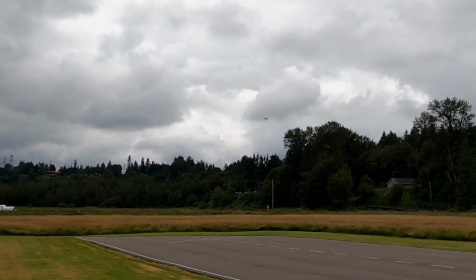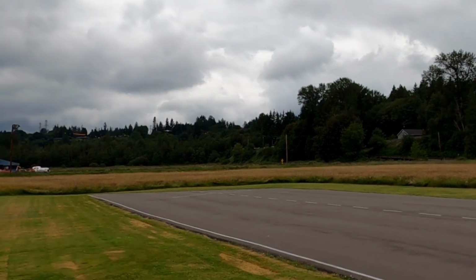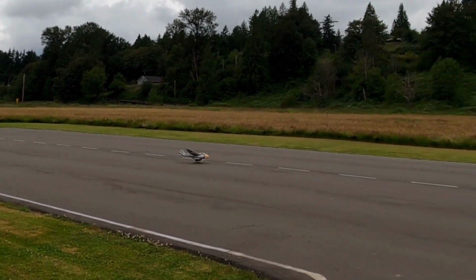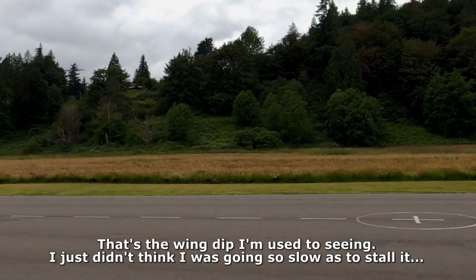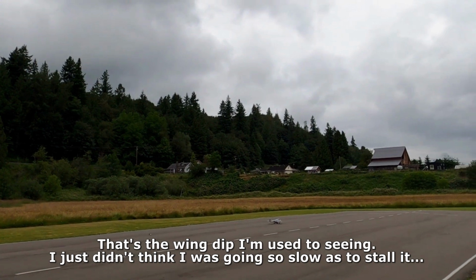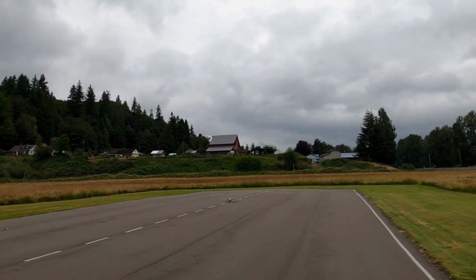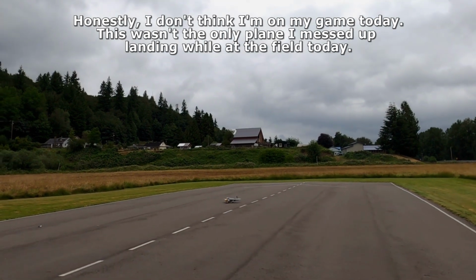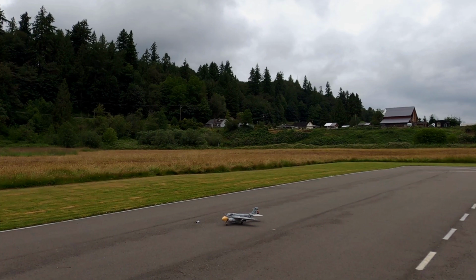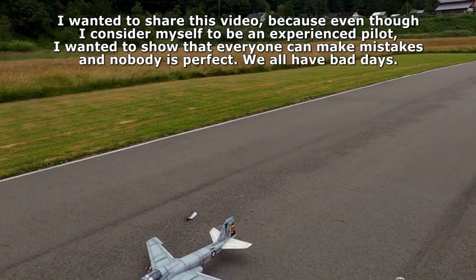Timer expired. Got it way too slow. Man, what in the hell happened? Oh, that was sketchy. What in the heck was happening? I'm wondering if something was up with my flaps. I got lucky though, that could have been way worse.